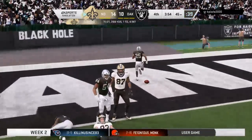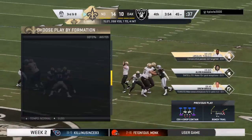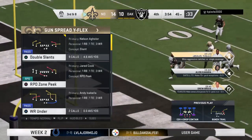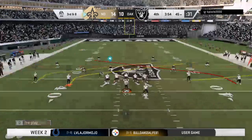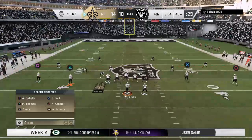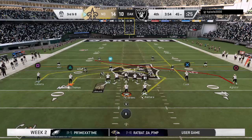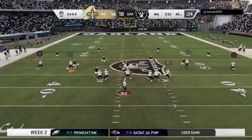Now a second down throw for the end zone, but it's incomplete. Andy Isabella was the intended target, and that'll make it third down. This a very important drive, and that incompletion leads to a very important third down here if they're going to try and get the football back. Yeah, getting it back, absolutely crucial to their chances to try and win this game.